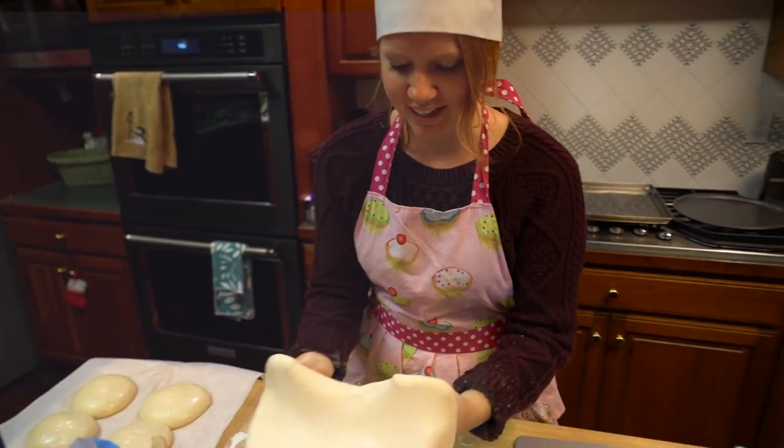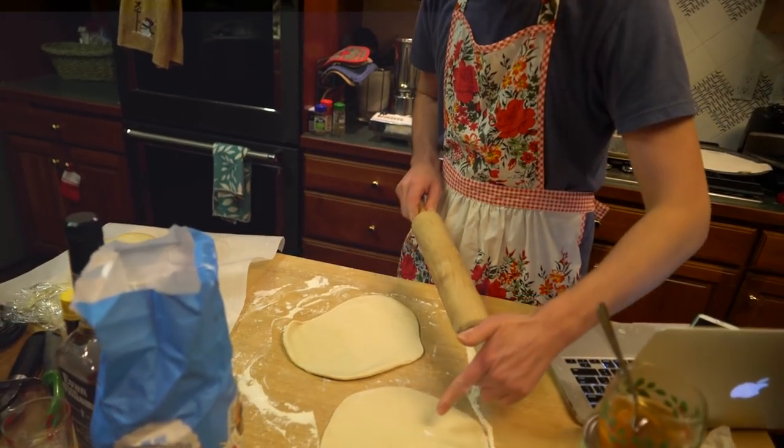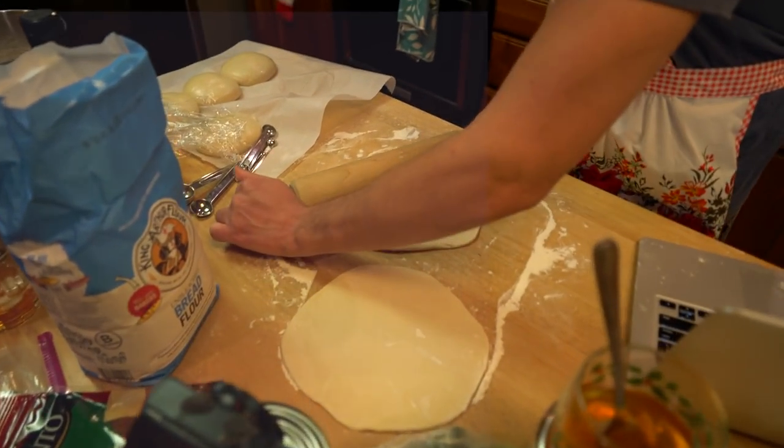Guys, I don't know what I'm doing. It's kind of fun. Something satisfying about rolling out this dough. Well, that one was like a perfect circle, but look at this one's all knobs. Yeah, that's okay, it's got some character.